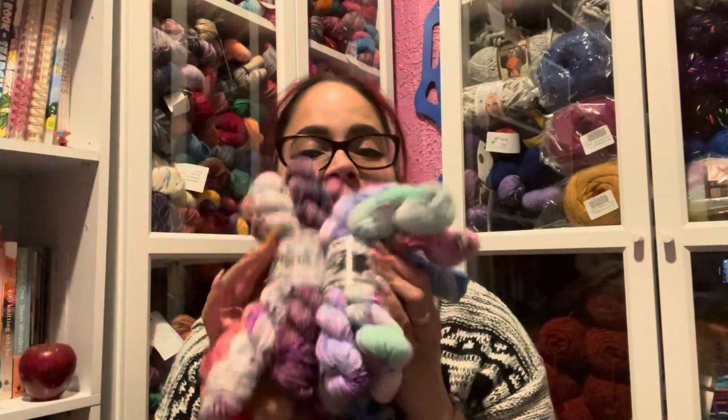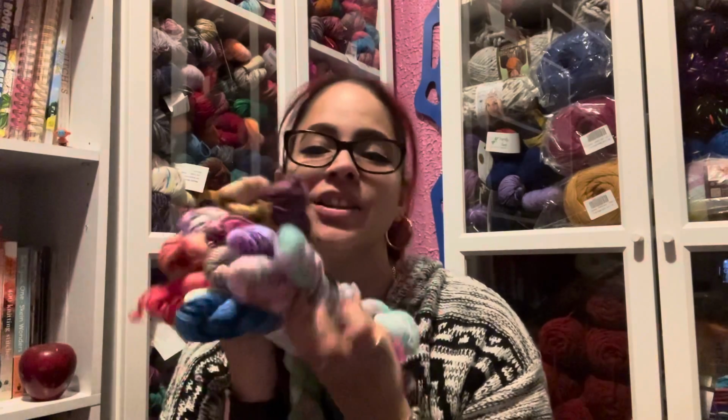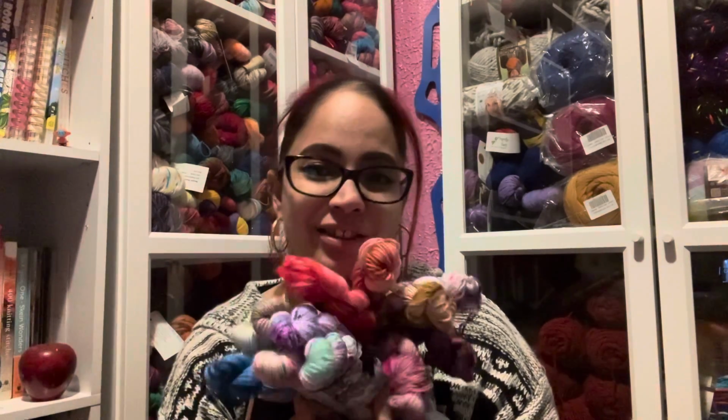Maybe my stripy socks will be done. Maybe I'll have a heel on my rainbow socks. We'll see. The body of my sweater, my Soldana, might be done. If anything, maybe I'll finish this sweater. I'm gonna marinate on these, you guys. They're so cute. These colors are to die for.